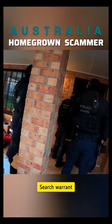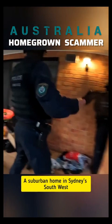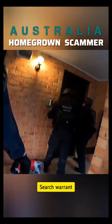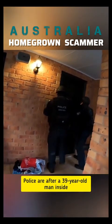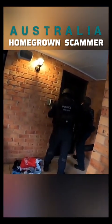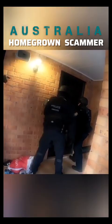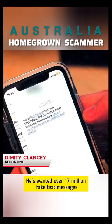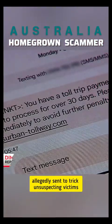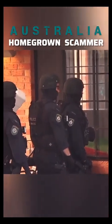Police! Search warrant! Open the door! A suburban home in Sydney's southwest. Police are after a 39-year-old man inside. Open the door now! He's wanted over 17 million fake text messages allegedly sent to trick unsuspecting victims.